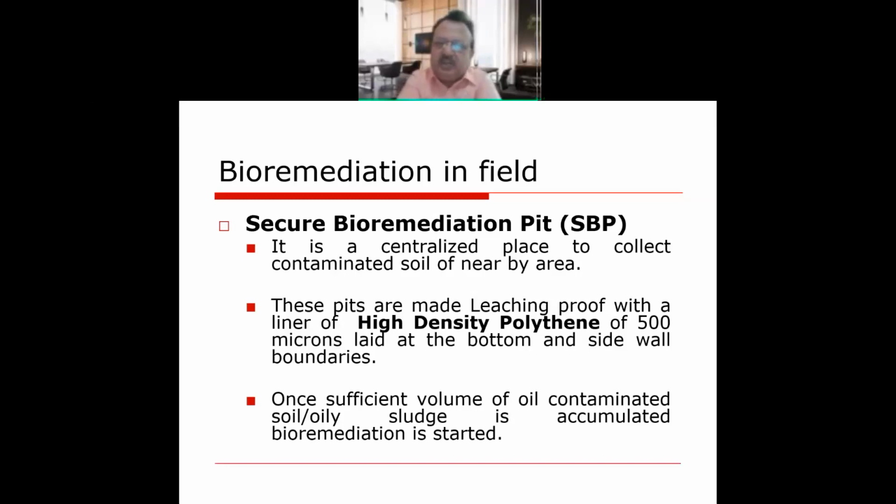As I already told you, there is a high density polythene liner which is laid to make it leaching proof, so that the oil does not leach through the bottom or sides of the pit to the nearby water bodies or nearby area, and sufficient volume of oil contaminated soil is kept in a secured bioremediation pit.